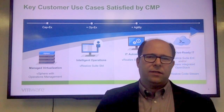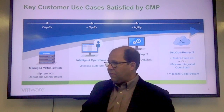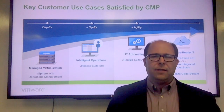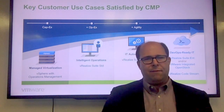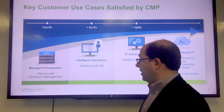So what we've noticed in working with our most successful customers, the ones who have adopted our technologies earliest and most often, is that there's a right way to do it, and it's often a stepwise approach. The same way they adopted virtualization in the beginning, they can adopt a cloud management platform to deliver on this reality of the new IT.